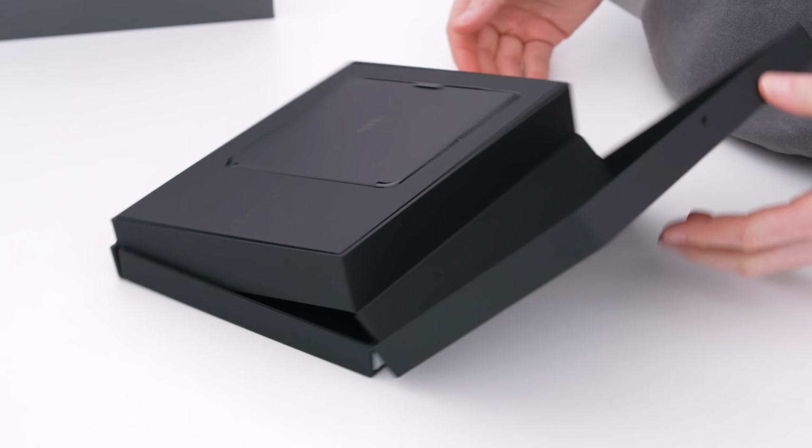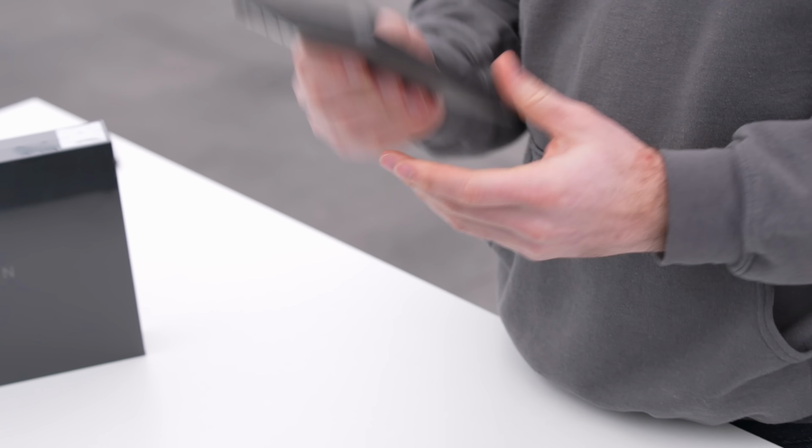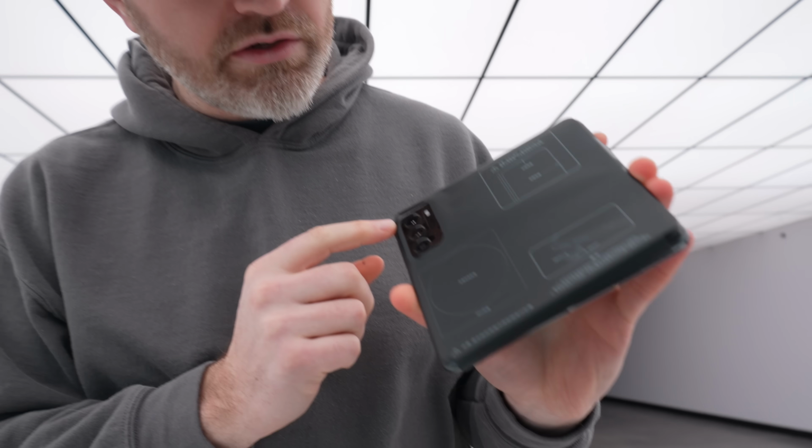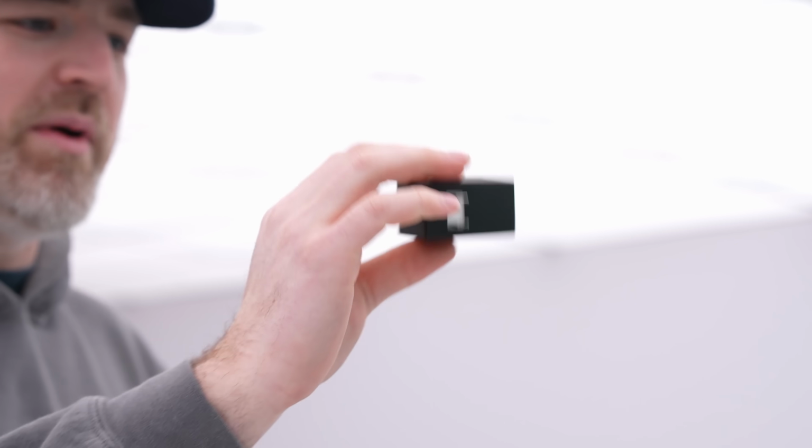Ooh. Phone falls out from there. It's quite a bit different. You can see the camera unit, triple camera setup. It also has a dual SIM card slot that you can see right there. That is funny, the way they wrapped up the power brick.